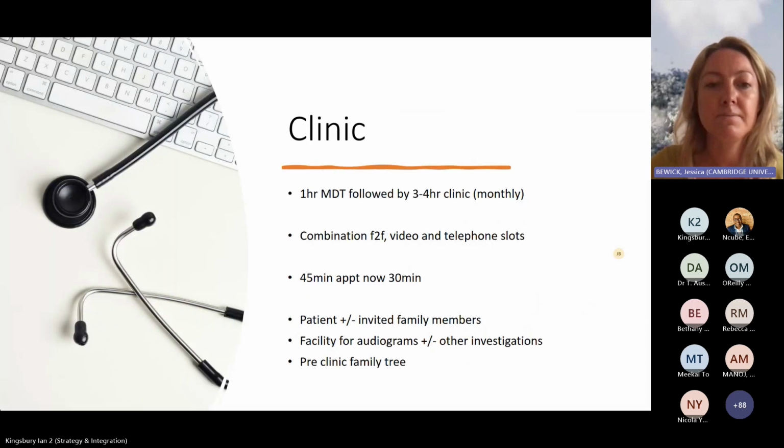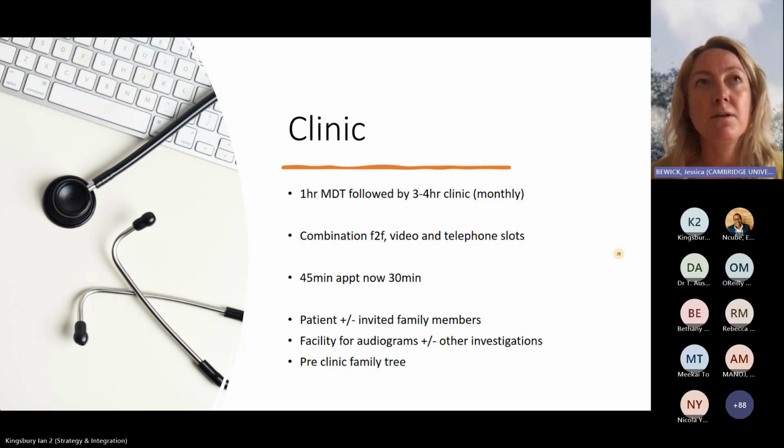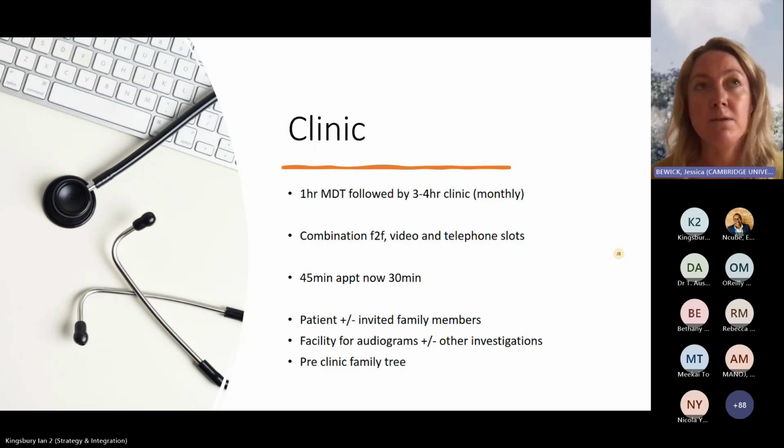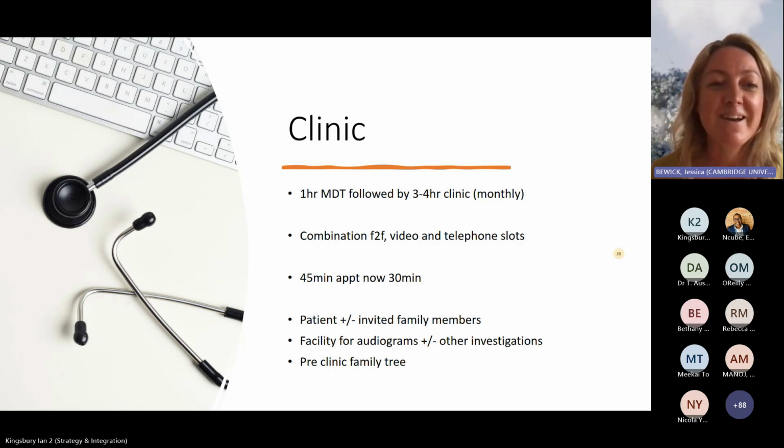Okay, now. So in terms of the clinic, the criteria to get into the clinic is that you need to have a positive diagnosis. We don't see those with negative outcomes, and we don't see those for consenting. We have an hour-long MDT, so all of the positive results that have been generated in the last month will be discussed in the MDT, which often takes longer than an hour, but is very interesting.